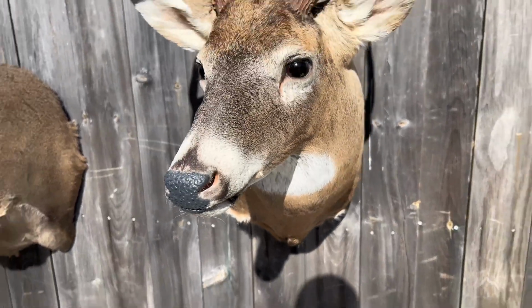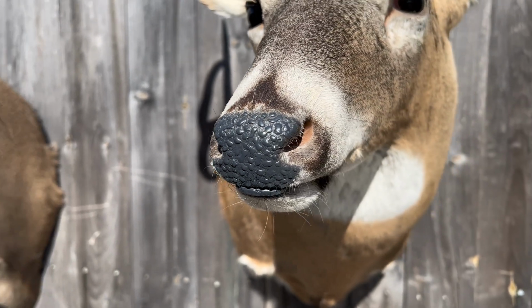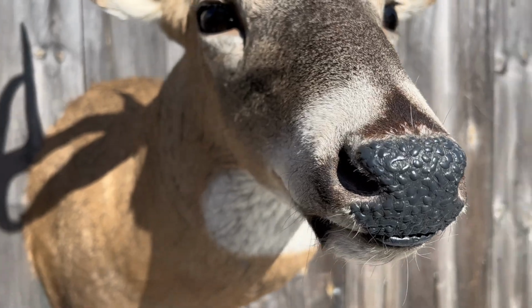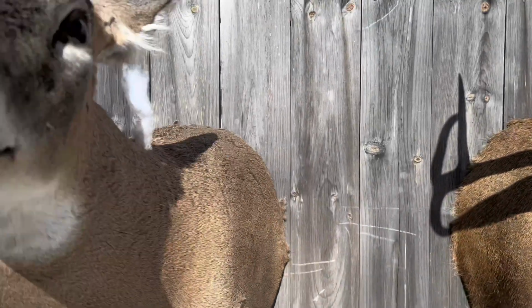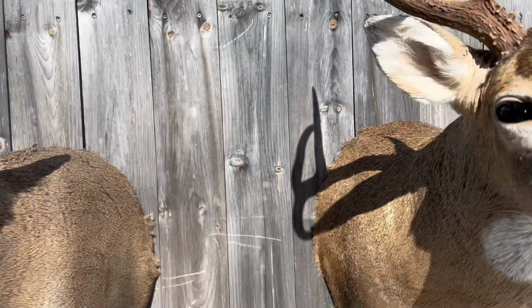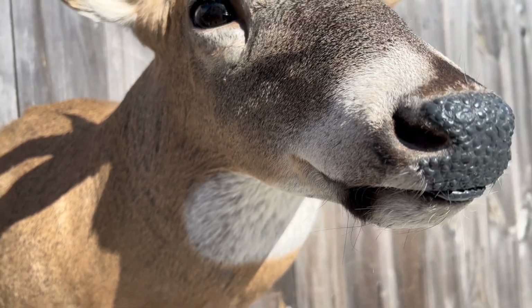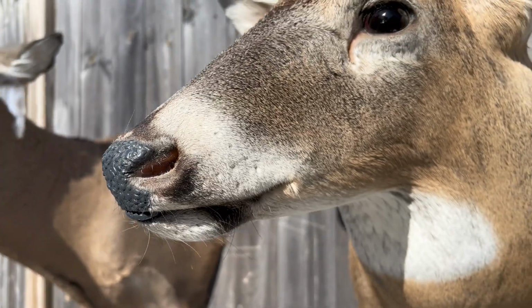Let's move it up top here. Look at the craftsmanship and the detail in the nose. Look at that detail in the nose. And just in case you forgot what the old one looked like, that's what the old one looked like. This is what it should look like. This is what you pay for. This is what you want to see.